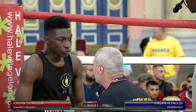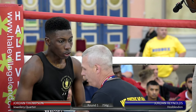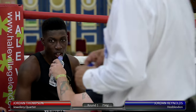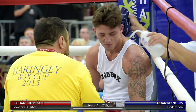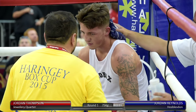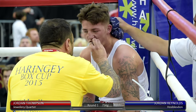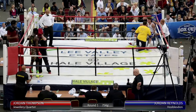And those sort of left hooks he angles up at 45 degrees, digging them into Thompson's side. They'll slow him down. They might have an effect later. And Reynolds has been the one who's thrown to the body as well. And there is Jordan Reynolds.